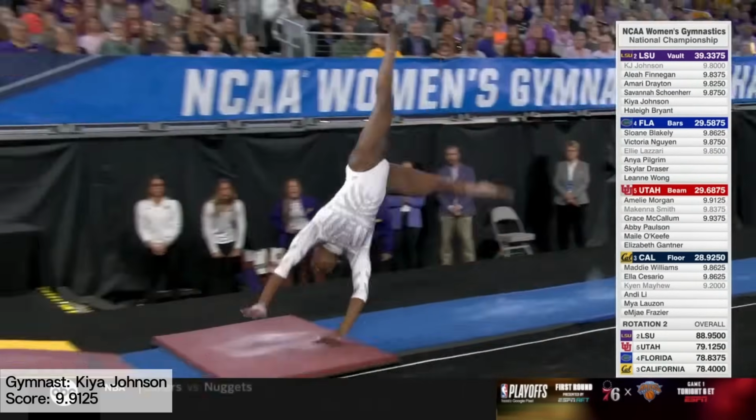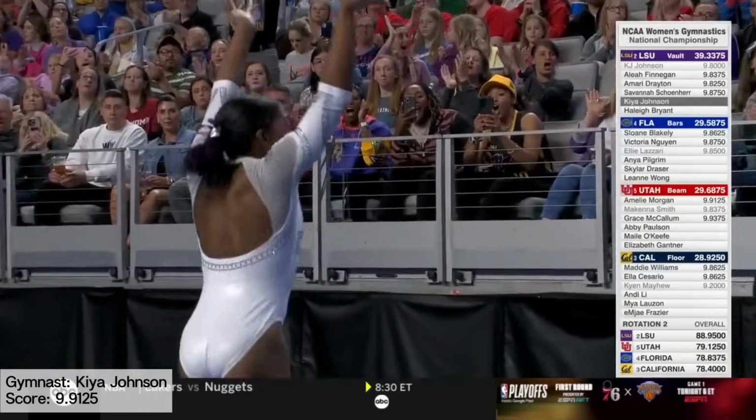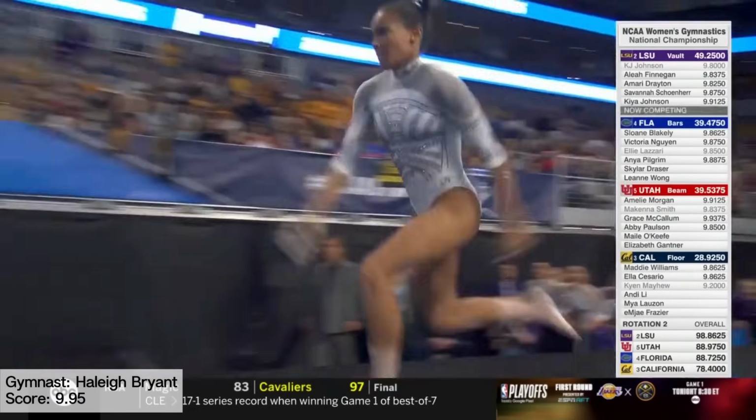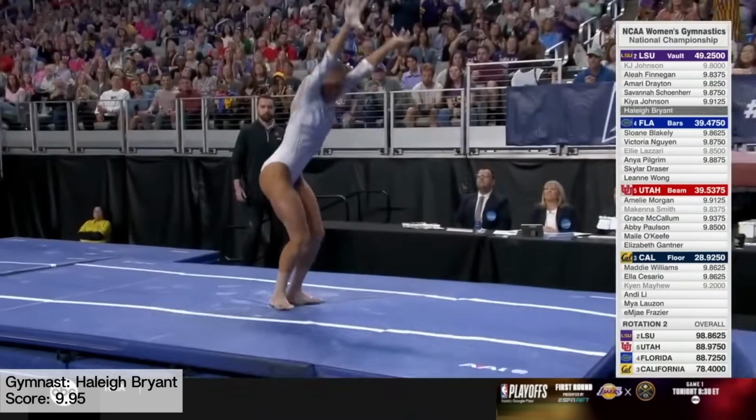Kaya Johnson here on vault for the Tigers. Most difficult vault being done in the competition. Yurchenko double twist, the type of vault that we see. In my opinion, the greatest single piece of gymnastics done in the country. Wow.